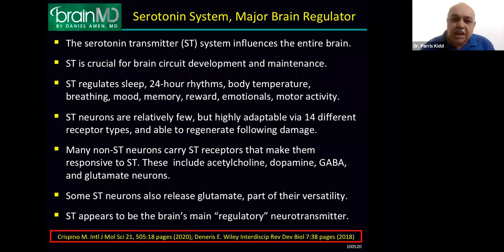There are relatively few serotonin transmitter neurons, estimated only around 300,000, but they have 14 different receptor types, and therefore they have all sorts of permutations of these 14 receptors that allow them to have highly variable and customized effects on practically all the tissues of the body. And there's a whole lot more serotonin circuitry outside of the brain than within the brain. The serotonin neurons in the brain are also able to regenerate when they're damaged. They seem to be highly resistant to damage from low oxygen or from traumatic damage and other forms of damage.